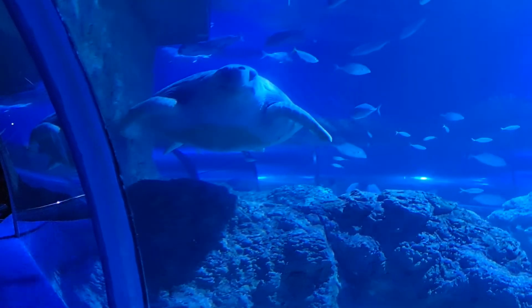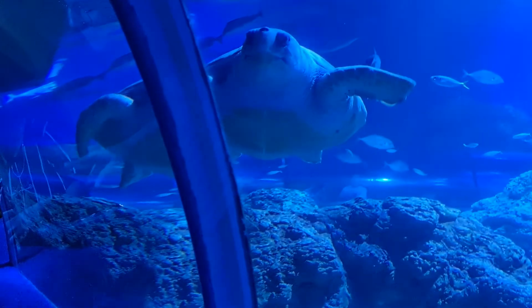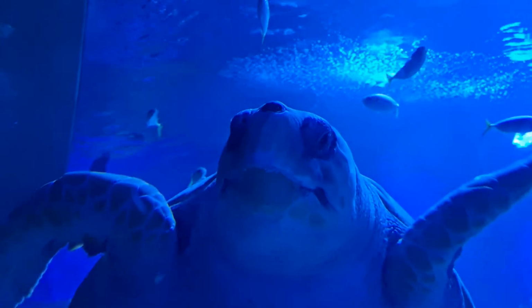Look at the animal closest to you. Due to the pattern of the tunnel glass, you're only seeing 2/3 of its actual size. That shark over there is even larger if you replace it.